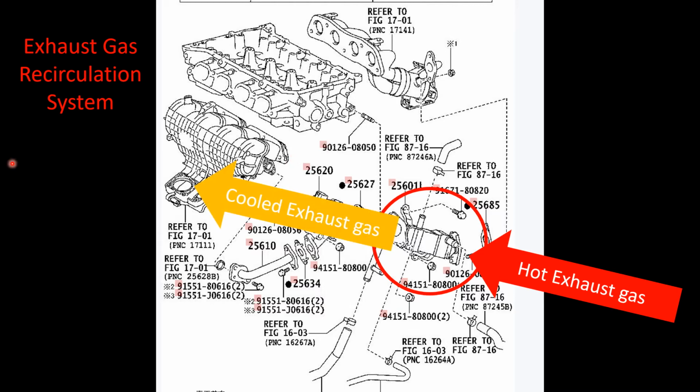At that point, it will mix with the fresh intake air, and this mixture will help reduce the chemical makeup of the air entering the cylinders. There will be less oxygen. Therefore, the fuel mixture will burn at a slower pace. Therefore, the temperatures will be lower. Since the temperatures are lower, there will be less NOx produced when the gases leave the engine.